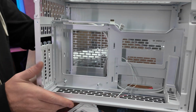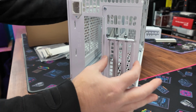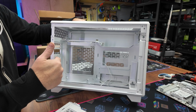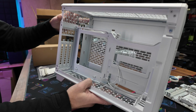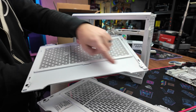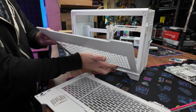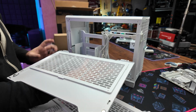I think the main limitation here with this case in terms of GPU support is going to be the width here, because again, you got triple slot. So just bear in mind the length that they have on the GPU, and then keep the triple slot, you should be fine. Flipping to the other side, these panels pull off really nicely. They just have a couple magnets that hold them in place and some notches on the bottom, so pops on like that, removes like that, super easy.